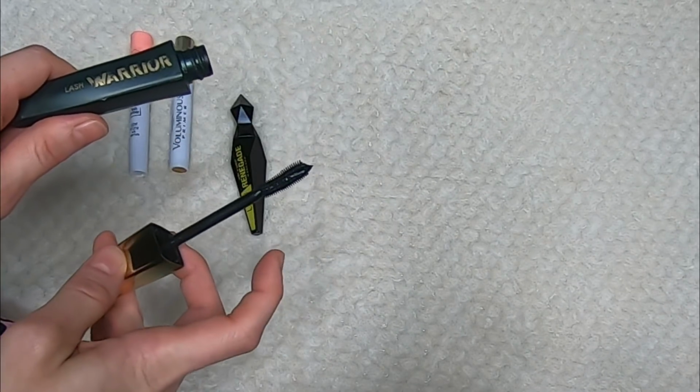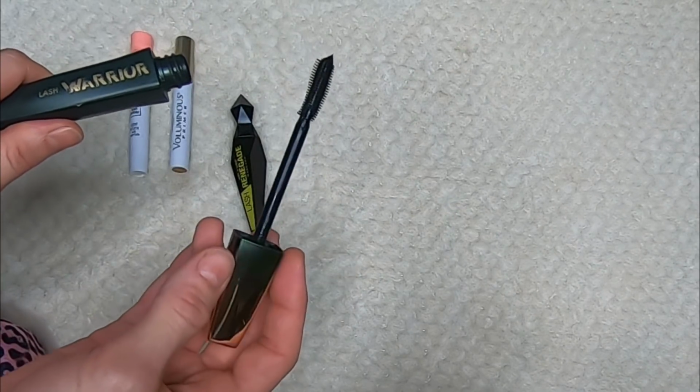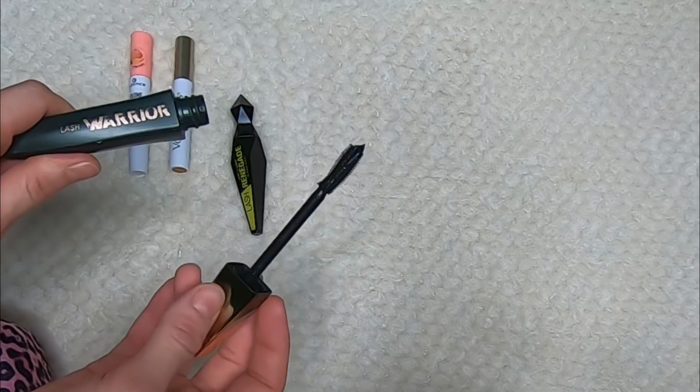No scent to this, great separation, no flaking. I really like this, but again, I think that it may not be quite enough volume for some people.